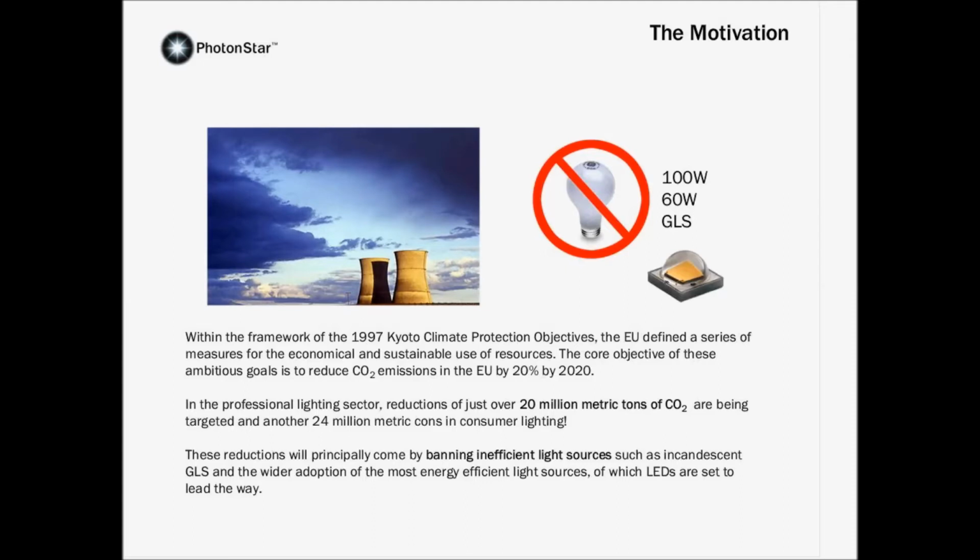Mostly they're banning inefficient light sources such as incandescents, and there's going to be a phased removal of those from the market. And of course, this is underpinned by the fact that LEDs are becoming very much more efficient, so they're seen as a replacement. Very shortly, LEDs will become the most efficient light source available. And then, obviously, as that efficiency roadmap continues, we expect there to be almost no incandescents on the market for the time.